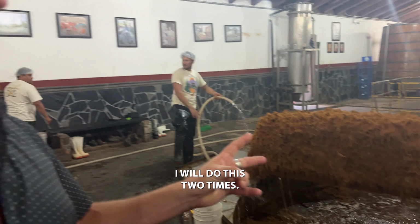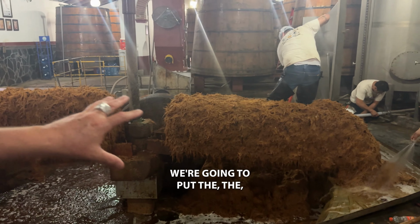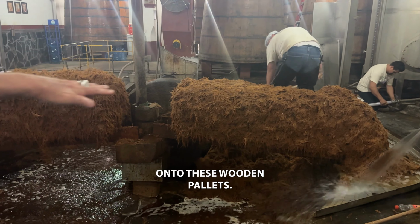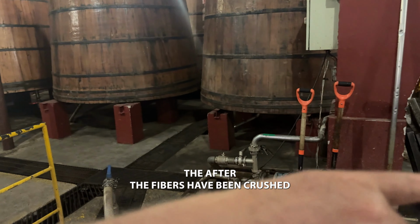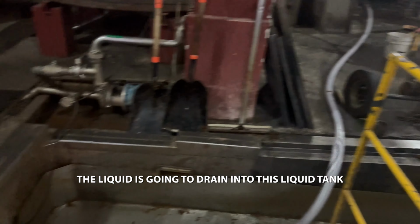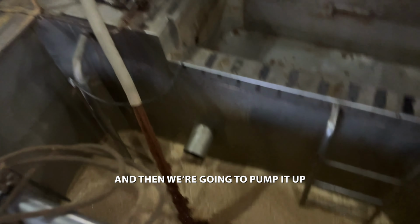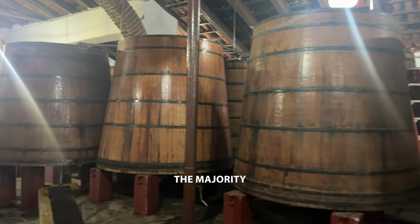We'll do this 2 times. In between the times of crushing, we put the bagasse, the fibers, up onto these wooden pallets. After the fibers have been crushed, the liquid rains down into the ship again, and then we're going to pump it up to the fermentation tanks.